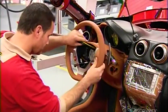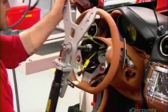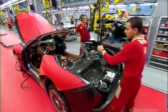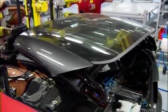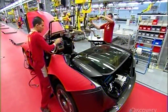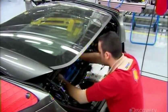The next step is the steering wheel. Assisted by a special assembly jig, a technician positions and tightens it onto the steering column. Workers lower the trunk cover and convertible hardtop into position, which is particular to this model of car. A worker double-checks the installation of the hydraulic mechanism.